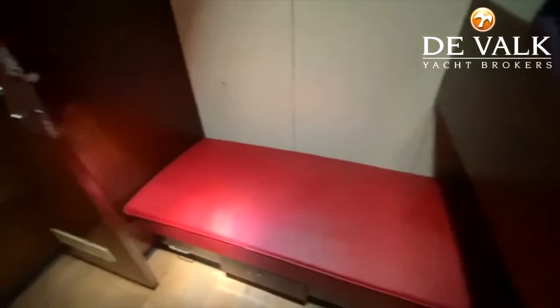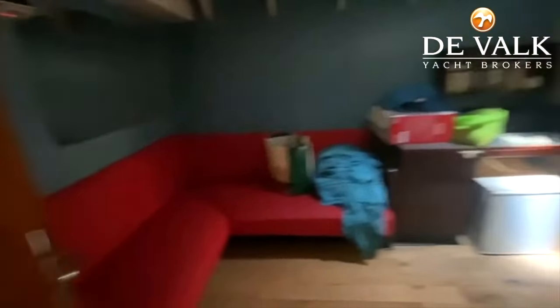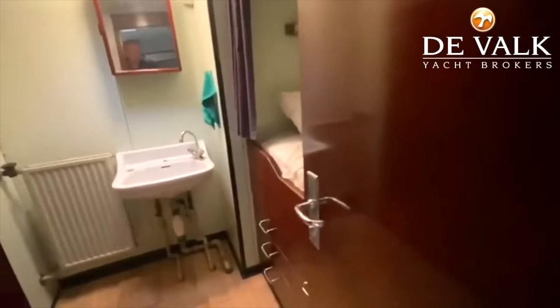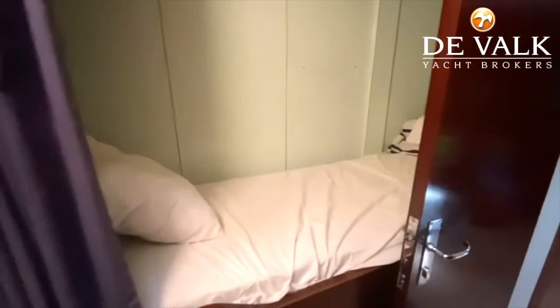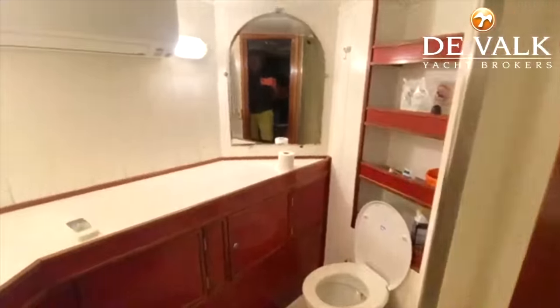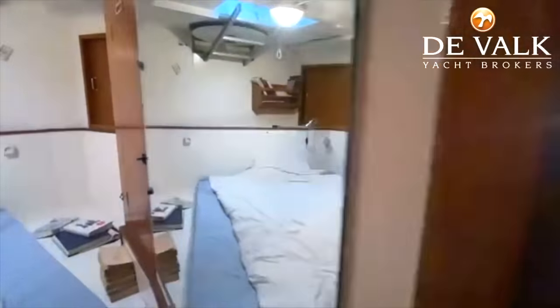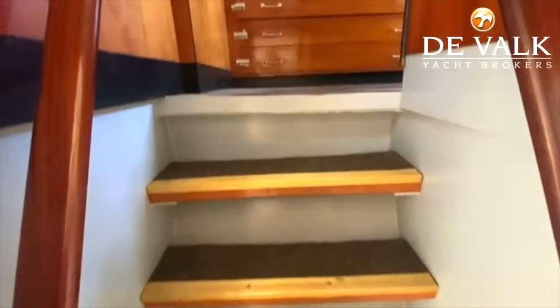And that's one of the reasons why I will be keeping a close eye on what happens to this little ship once she has been acquired by a new owner. And now, let us take a look inside the wheelhouse.